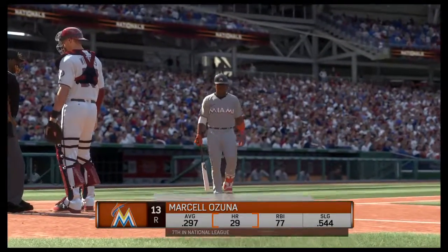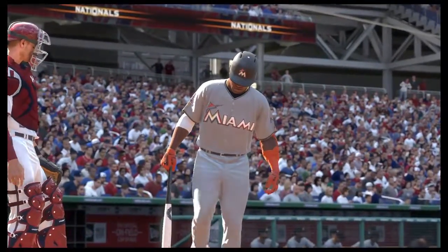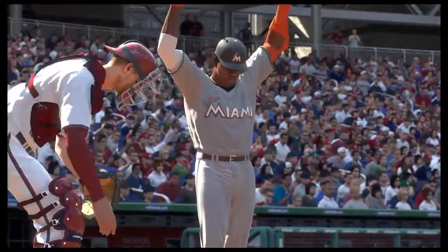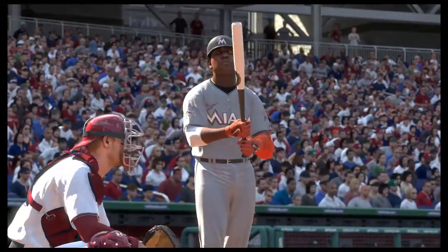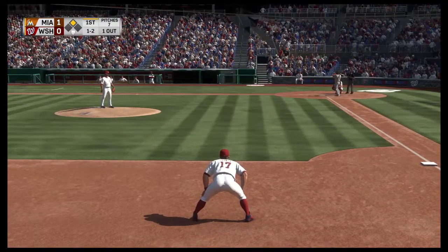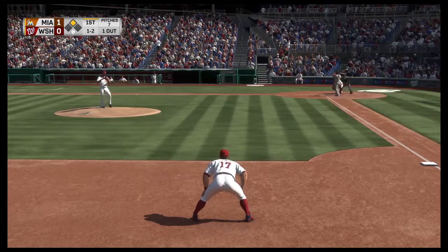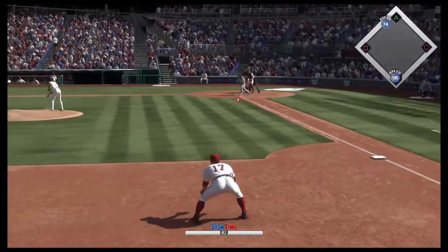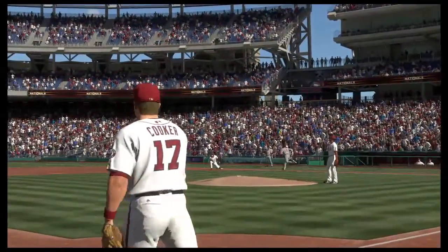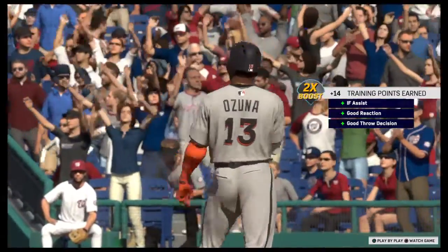Now to the plate, Marcell Ozuna. First at bat for him here, and he enters play 7th in the National League in round trippers. The 1-2 pitch. On the ground to third. Scooped up. And throw gets him. 2 down.